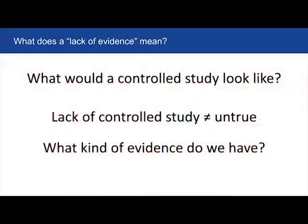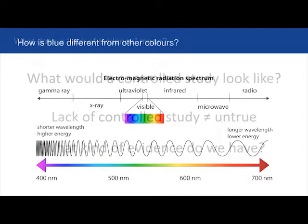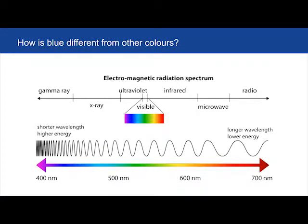But the key thing there is that before 1930, did smoking cause cancer? There was no controlled study that said it did, but of course it did. It always has. So what kind of evidence do we have then that blue light is dangerous? Well, let's first define what blue light is, because there's obviously some confusion. Blue light doesn't just come from computer screens and phones and other sources like LED lights and compact fluorescents. It's all around you all the time.